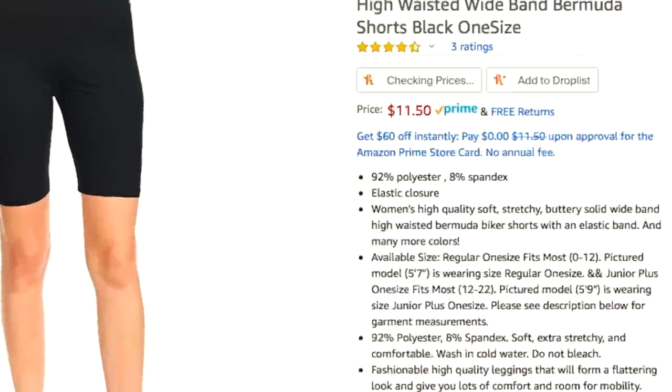So I would say this can maybe work for one size, at least for girls on the bigger side of the one size spectrum. Okay, so next up are bike shorts. And I have never tried one size bike shorts. I feel like maybe it could work. Not totally sure, but I got them in black and they were $11.50. So we'll find out together.